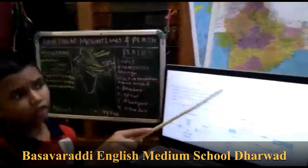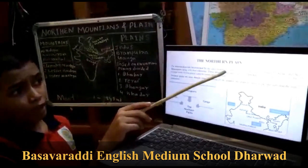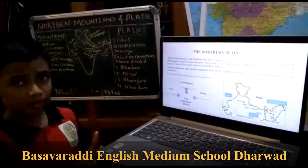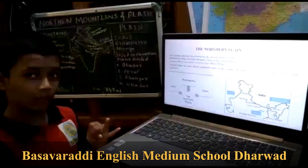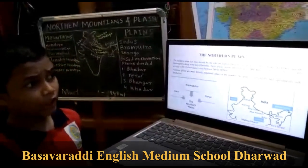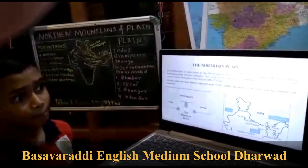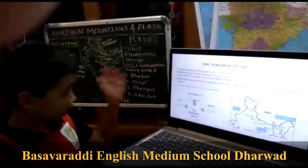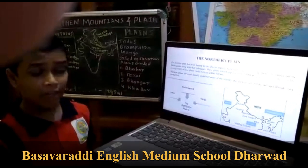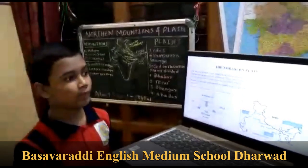Now we will study about the northern plain. The northern plain has been formed by the alluvial deposits brought by three rivers. They are the Ganga River, Indus River and Brahmaputra River along with their tributaries. These plains extend approximately 2,400 km from the east to the west. The average width of these plains varies between 240 to 320 kilometers.